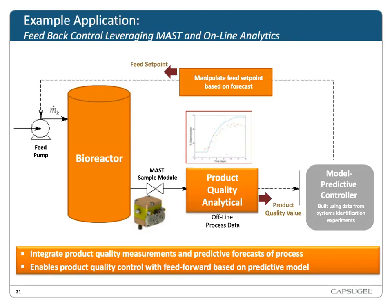This is an example application of how we think the MAST and the SP200 are really integral to, in this case, a feedback control scheme. The MAST and the SP200 directly integrate with the bioreactor and feed into PAT tools, which then let us know about quality attributes in real time. We can then take those large data sets and put them into model predictive control, applied math applications. We can manipulate feeds and feed set points based upon the forecast models generated from those large data sets, which then feed back into the bioreactor. This is one very simple way that we're currently thinking about how MAST can be used in the lab setting.